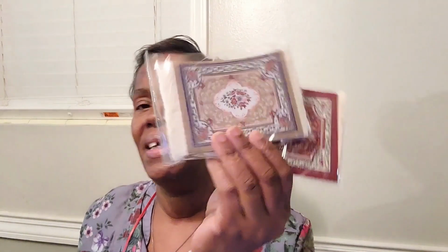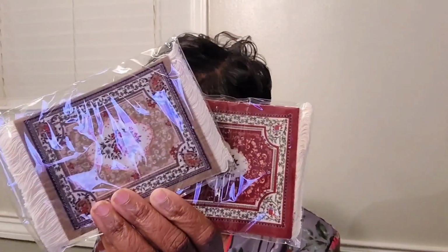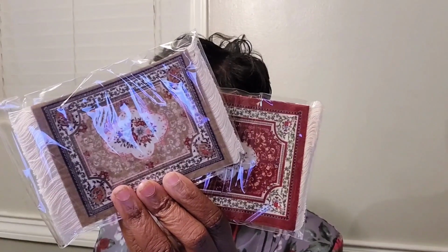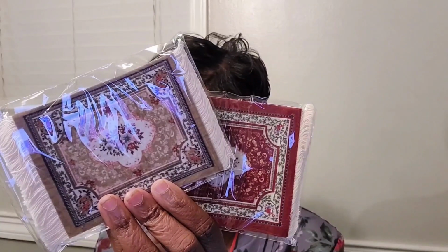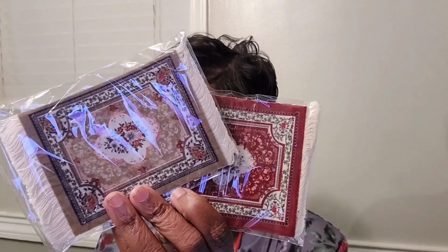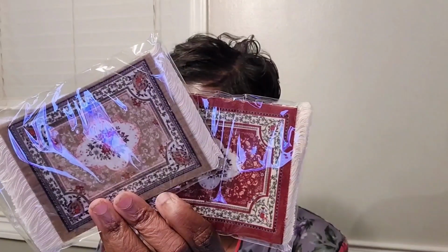Which is, oh wow, these two right here, and they are candle rugs. It's a set of two valued at $10. So I guess this is by Vellabox itself. It says these candle coasters designed to resemble miniature ornate rugs serve as functional and decorative accents for your home. Not only do they protect your surfaces from heat, but they also add a touch of opulent style, making even the simple act of lighting a candle feel like a luxurious ritual.